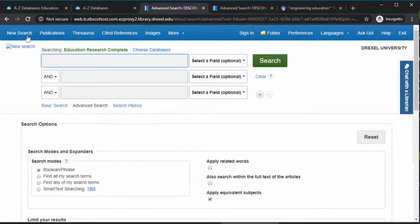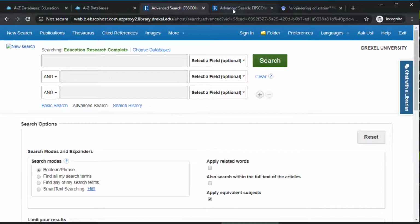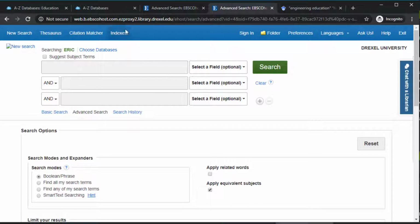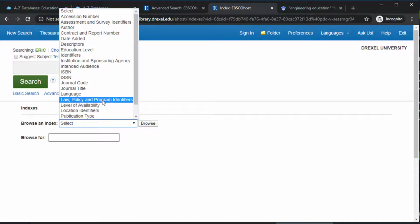Apart from the content itself, one notable difference between ERIC and Education Research Complete are the fields you can search. The fields in Education Research Complete are more limited. In ERIC, there are fields for education level, assessment and survey indicators, and even policy and program identifiers. If I wanted to browse which terms are available in these fields, I can go to the indexes at the top. Here I can look through some of the items from law, policy, and program identifiers.